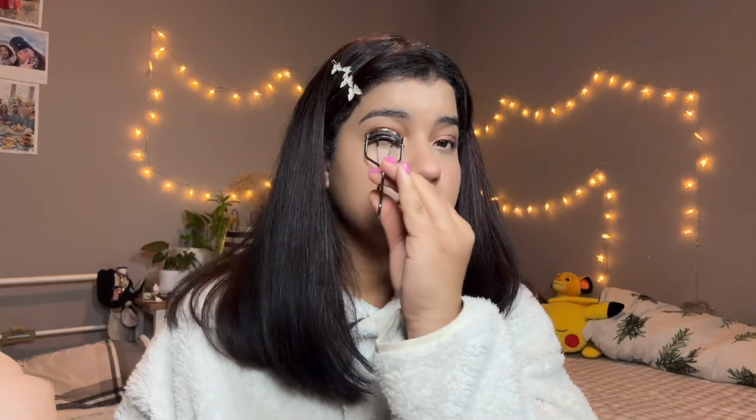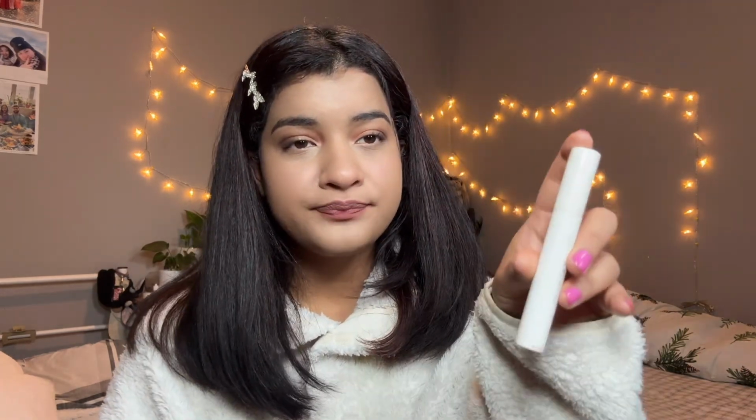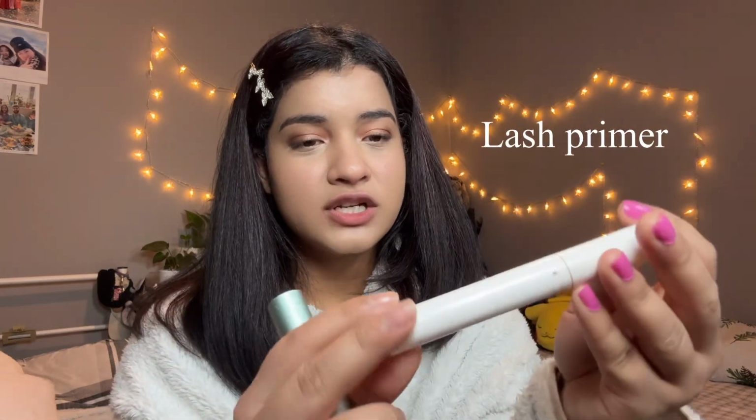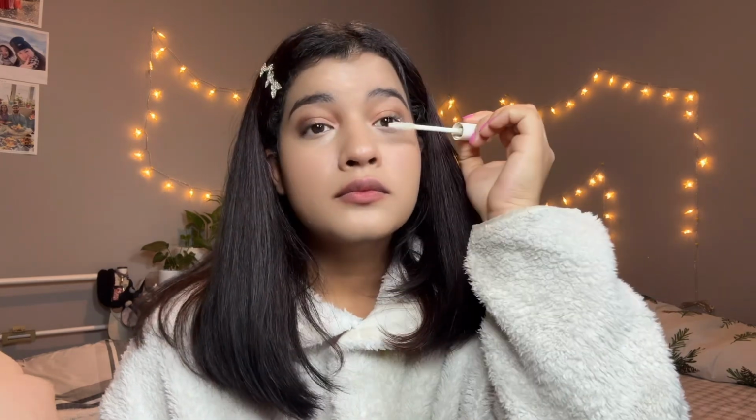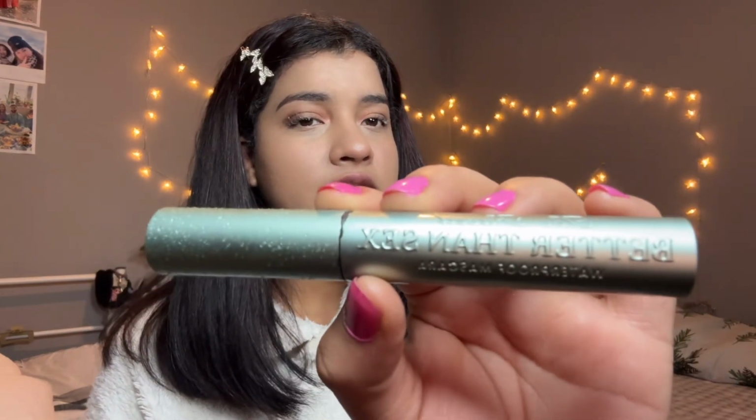So now we will do my favorite step, that is mascara. मुझे mascara लगाना बहुत ज़्यादा पसंद है. So we're gonna do mascara thing. First of all, we need eyelash curler. And then हम use करेंगे this eyelash primer from Sephora. I'm just gonna show you the close-up look of it. This. Where I am gonna apply the mascara.